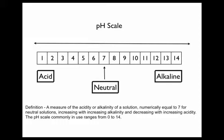The pH scale is commonly in use and ranges from 0 to 14. So basically anything on the low part of the scale is an acid, anything on the high part of the scale is an alkaline or a basic.